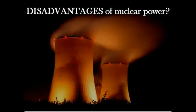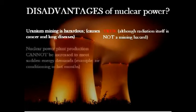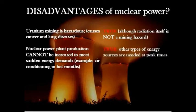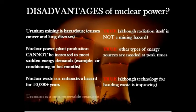Disadvantages of nuclear power plants. Uranium mining is hazardous. It can cause cancer and lung diseases. Although radiation itself is not a mining hazard, nuclear power plant production cannot be increased to meet sudden energy demands. An example of this is air conditioning in hot months. Other types of energy sources are needed at peak times.